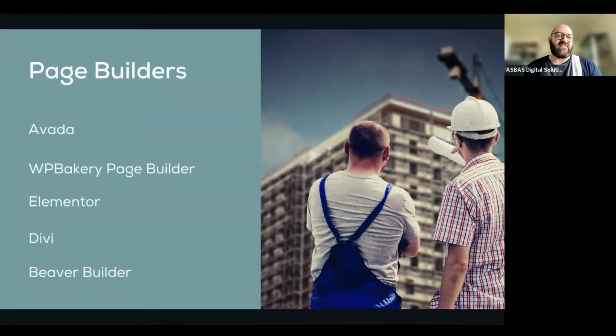Now, the page builders include Avada, WP Bakery Page Builder, which is often just called Page Builder these days. Elementor is incredibly popular, probably the number one. Divi, which is probably about number two, and then Beaver Builder, which is becoming increasingly more prominent and important. Now, these page builders allow you to either build themes of your own, such as in Divi, you can build your own pages. Elementor, you can build your own pages, or they come with built-in theme libraries.